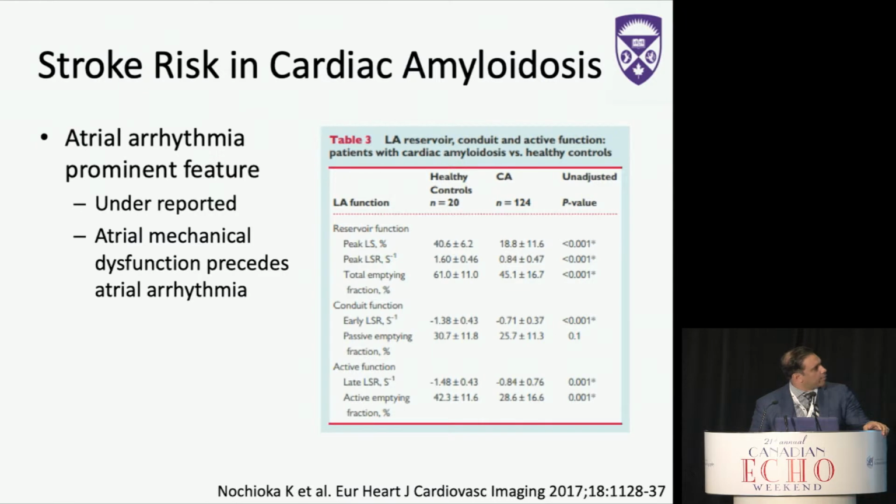The stroke risk in cardiac amyloidosis: we don't know a lot about the true incidence of atrial fibrillation, but atrial dysrhythmias, we know, are becoming more and more prevalent in patients with cardiac amyloidosis, whether it's primary AL amyloidosis or TTR amyloid that we're seeing a lot more of. And oftentimes, the atrial mechanical dysfunction, as this paper elegantly showed, you can see that there are reductions in almost all atrial mechanical markers of function, from strain to tissue Doppler parameters. And often, as this patient had LV dysfunction, the atrial dysfunction will follow the left ventricular dysfunction.